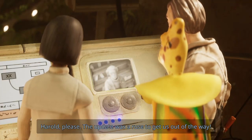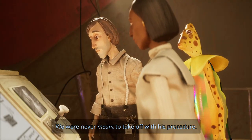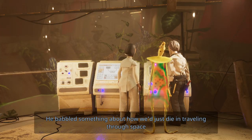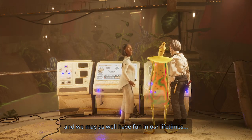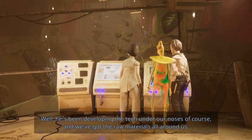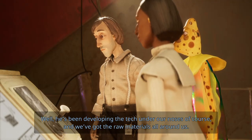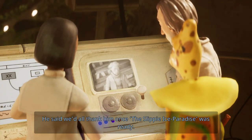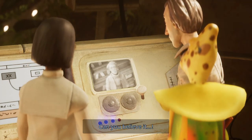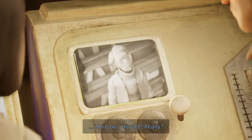Harold, please. The update was a ruse to get us out of the way. We were never meant to take off with his procedure. He babbles something about how we'd just die in traveling through space, and we may as well have fun in our lifetimes. My God. Can he really do it? Well, he's been developing the tech under our nose, of course, and we've got the raw materials all around us. He said we'd all thank him once the Slippy Ice Paradise was ready. Can you believe it? Okay, we'll get you out of there somehow. Just hold on. Hold on, Harold.